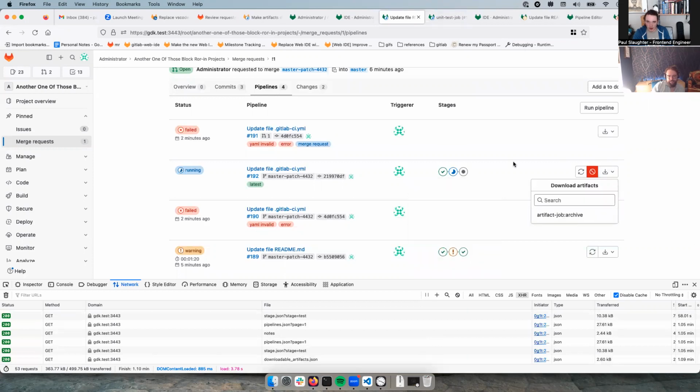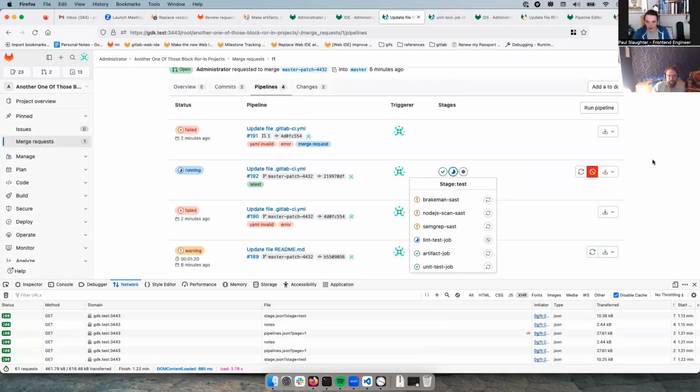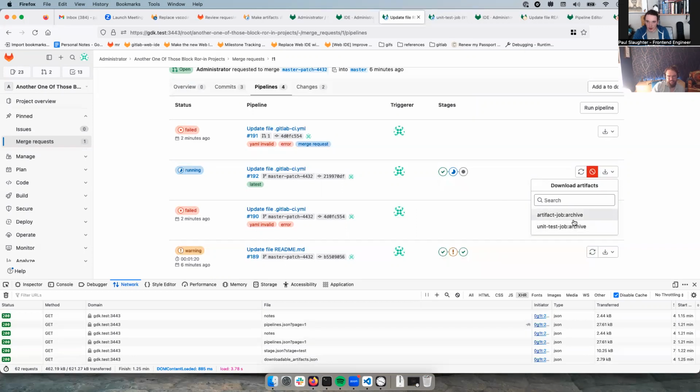So what you're going to want to do for the runner GDK is install Colima, because you're a CLI kind of guy. Look, it's there.